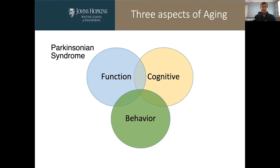Of course, we understand that Parkinson's can also have some dementia type as well. For cognition, cognitive decline, we study Alzheimer's as a type of dementia, and we will give some results about that. For behavioral, we study emotion and depression, and we are all hoping to decouple depression from other aspects of Parkinson's or Alzheimer's disease in the future.